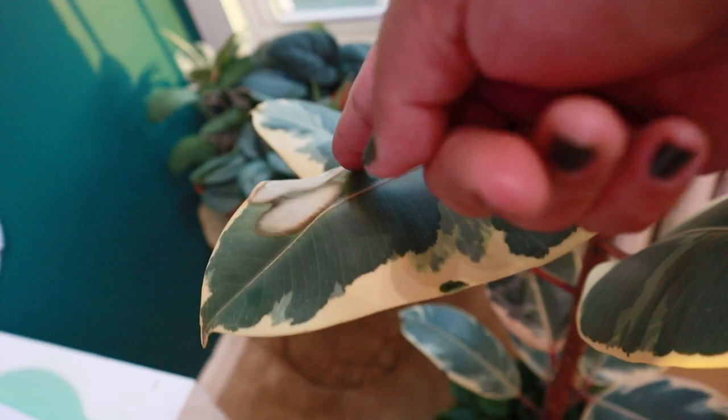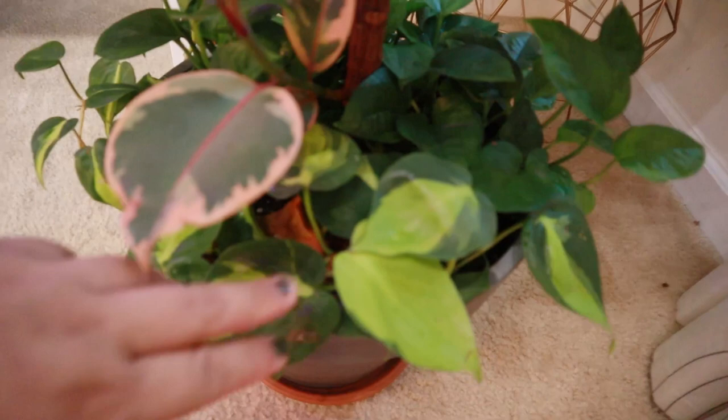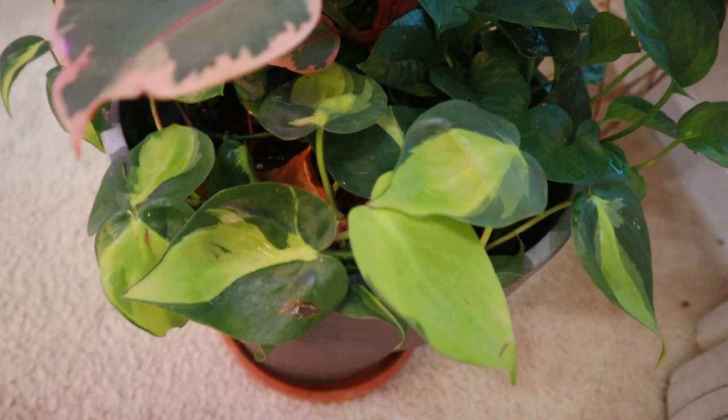And also right before the growing season ends, and to consolidate space, I repotted a couple of my pothos plants at the base of this ruby ficus elastica. Now some people don't recommend doing this, for some reason, I don't know why, but I did it to save space, and so far it's been working out. It's not affecting the ruby ficus elastica negatively or any of the pothos plants negatively.